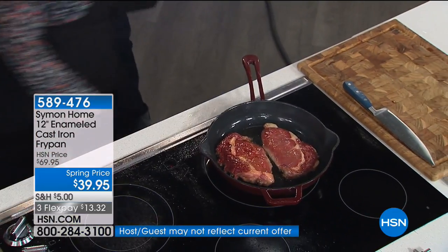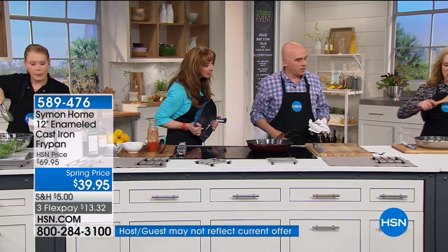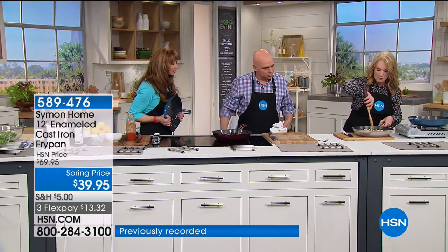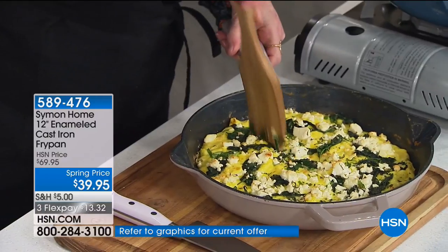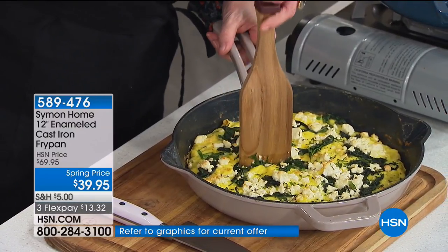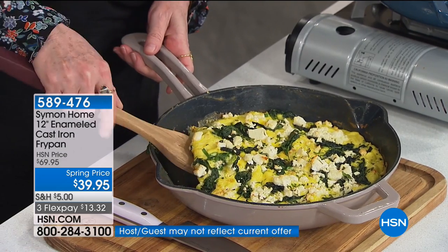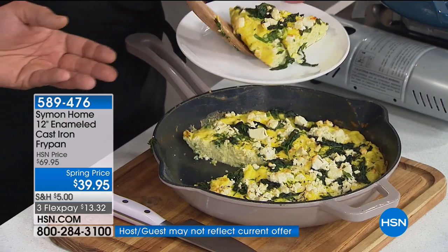Right. Lizzie, look at this beautiful frittata and those eggs over there. What do you got going on down here? Okay, this is a gorgeous frittata, which I'm going to give you a piece of. But I just want you to see, too, because sometimes I think people think that cast enamel doesn't release well. And this is basically reacting right now like a nonstick pan. I mean, it's amazing.